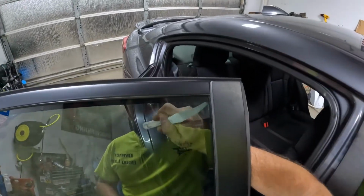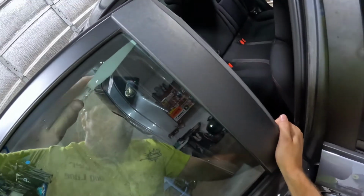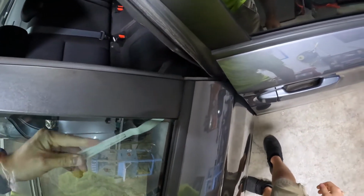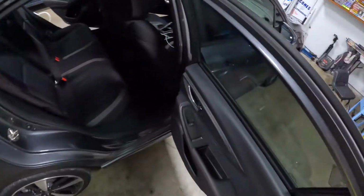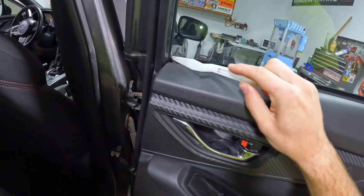We got ourselves a cut line, right? Let's see if we can follow this all the way down. Look at this edge. Look at this. Like, what in the heck? What are you even thinking that you thought that was acceptable? And there's no way you could miss this. I don't care if you're tinting in the dark. I mean, you can clearly see a light gap here.